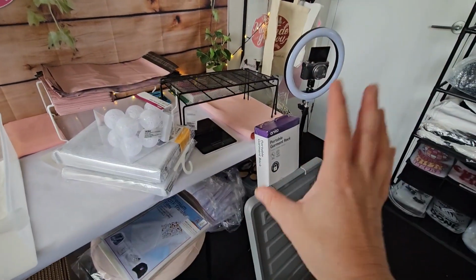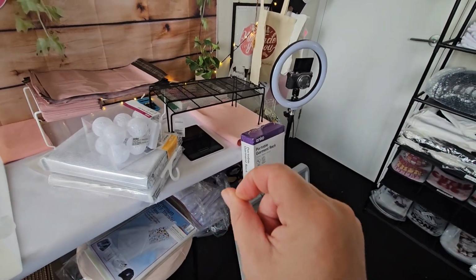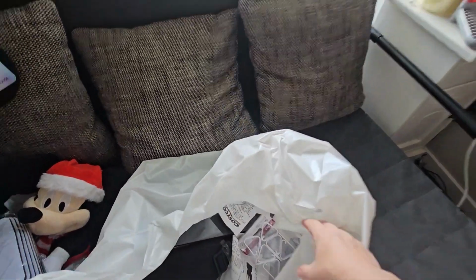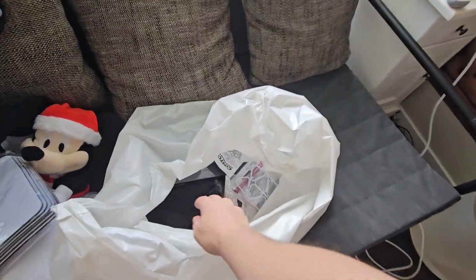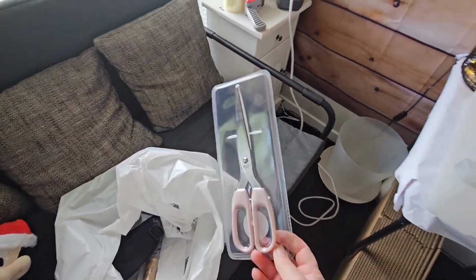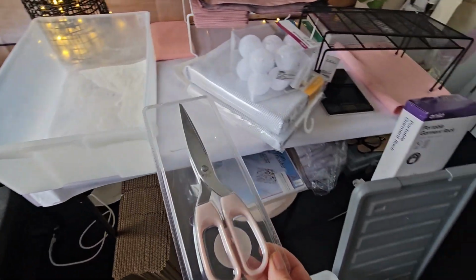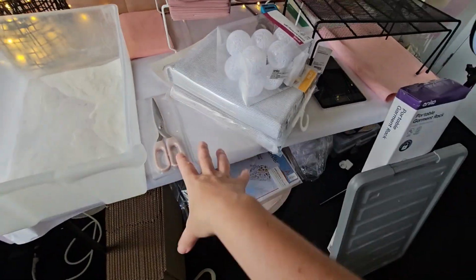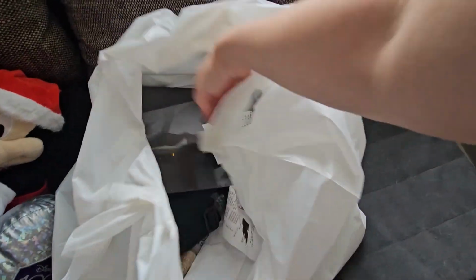I don't know. I've got some ideas. I've actually Googled a lot of ideas on how to set this up. So what I'm going to do is take you guys with me on Sunday and show you me setting up and doing the stall. I got a pink pair of scissors because I just fancied a nice pink pair for this setup.